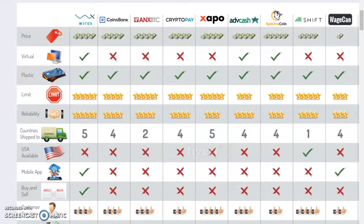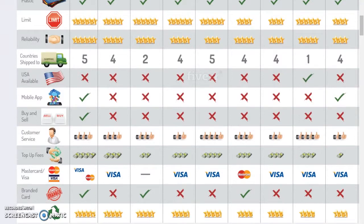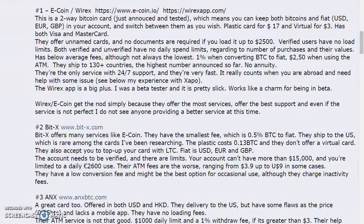I have 3 Bitcoin debit cards. So you will start with the first one that suits your situation, and then gradually, as you become more involved with Bitcoin, you can add a second card or a third card. Continue to read through this information slowly and carefully.